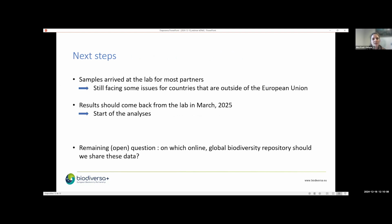So most samples arrived at the lab for most partners, but we still have one that we should be able to resolve soon, but it takes more time. And we should have the results from the lab back in March 2025, so that will mark the official start of the analysis. And we have collectively 1 remaining open question that we might discuss later on if you have any idea or solution or are facing the same issue.